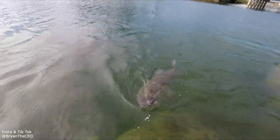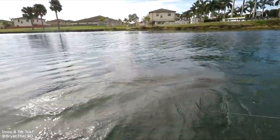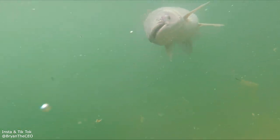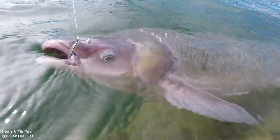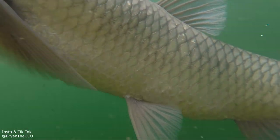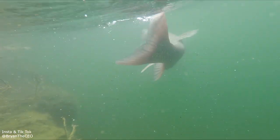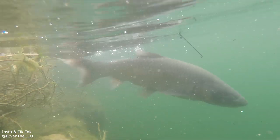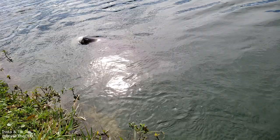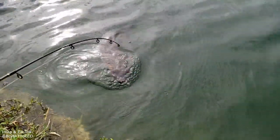Keep walking this way. Look at the size of this thing, guys. Look at that carp. You pull the rod tip to the right. You good. Pull back this way. Alright. Had to switch to my video on my phone, guys. Alright, let's land this thing.